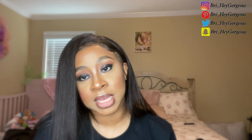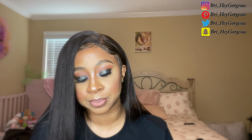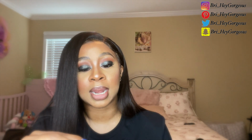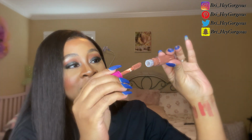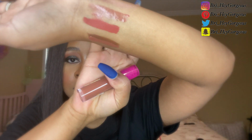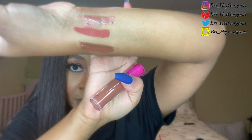Next on my Juvia's Place list is the Lip Reflect Gloss. I got it in Caramel Rose. It's a pretty nude brown color. And I got it to actually go with the lip liner. So let's see. Doesn't that go good together? You barely can see the lip liner, but it looks so good together. Can y'all see? There it is. Once I blend it and stuff.